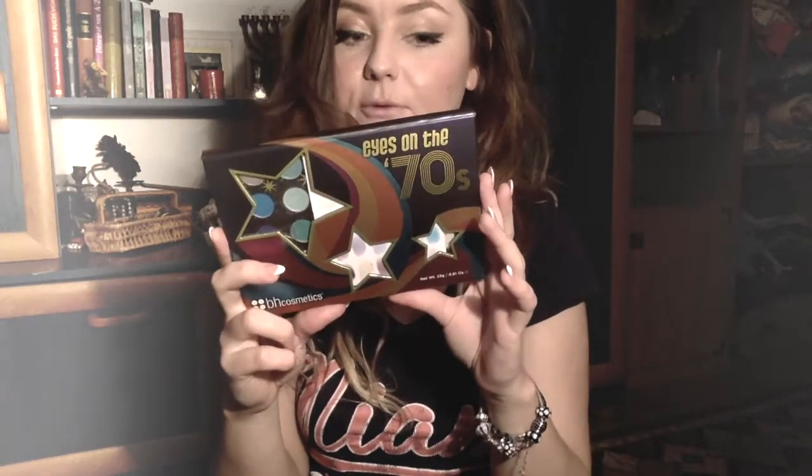Look at this palette. Go back in time to the disco era of the 70s used this funky eyeshadow palette to recreate the foxy eye looks worn by the decade's dance queens. This palette includes 30 matte, shimmer, and glitter shades that are sure to bring out your inner diva. You don't need much to bring out my inner diva, though.